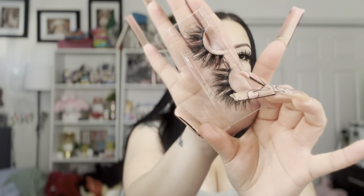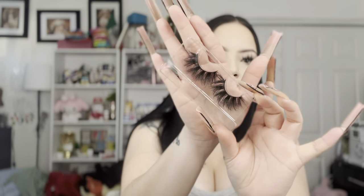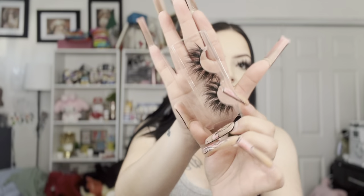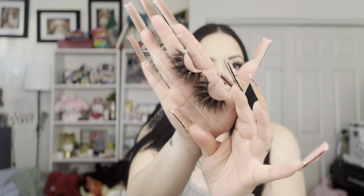So the next style I have is Miss Independent. So Miss Independent, she is living. Okay, hold on. Let me take her off this package so you can see her a little better. So this is her. Oh my gosh, she is super dramatic. Like I mentioned, you could cut from the length to fit your eye shape, and this is for sure going to give you a super dramatic look if you live for lashes that are very long. This one's going to be your favorite. There you go. She's super full, very cute.